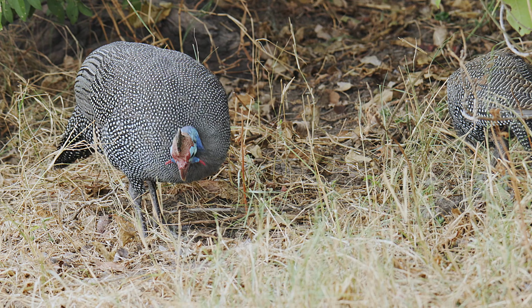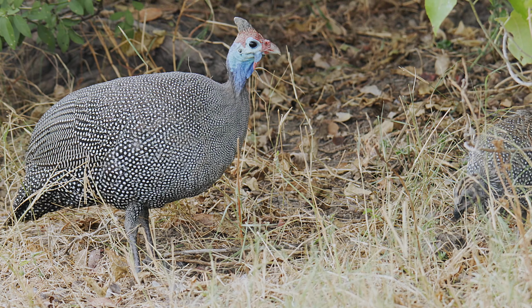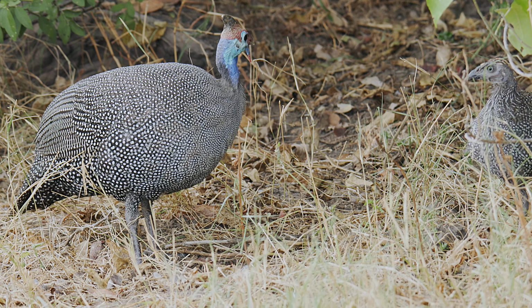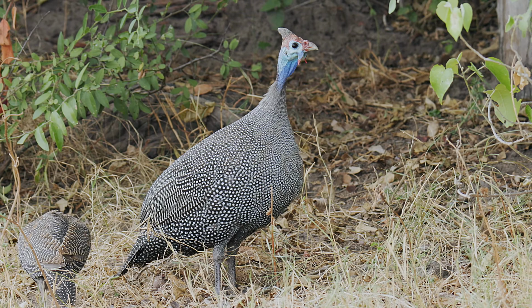It is difficult to establish the sex of guinea fowls. One indication is the length of the helmet on top of the head. Roosters have a much longer helmet than hens.